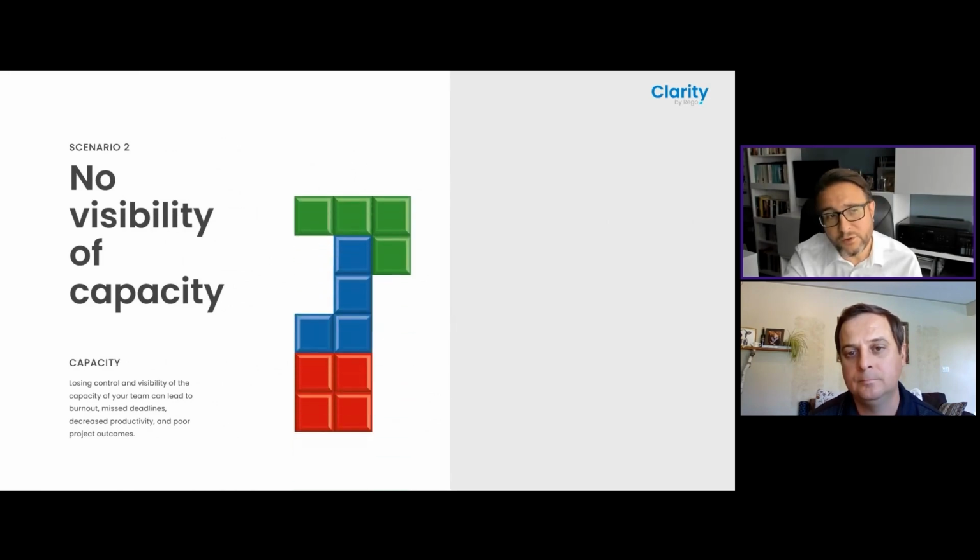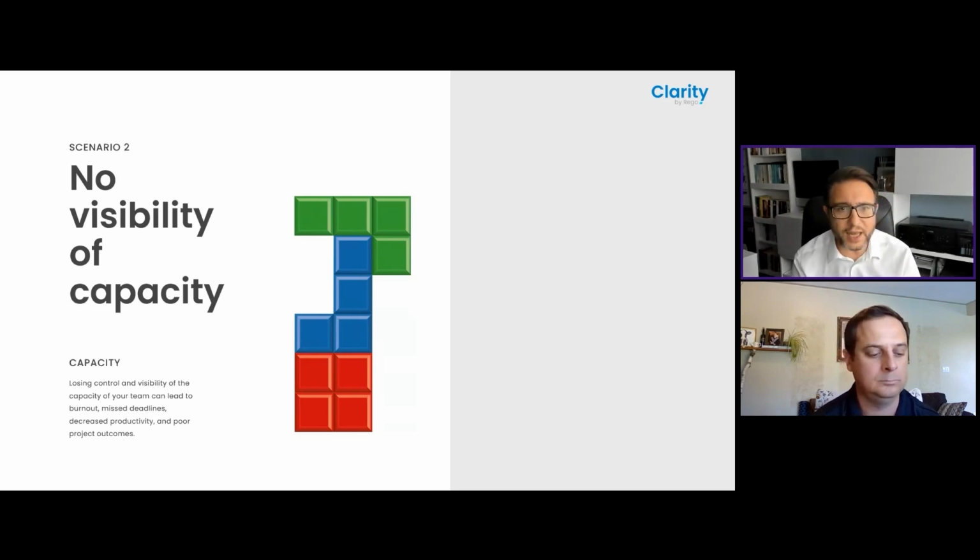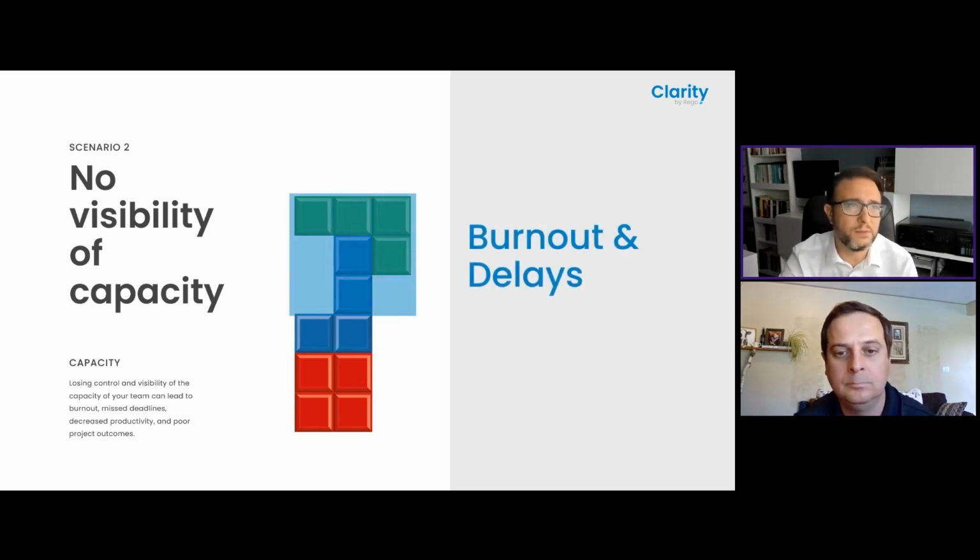What about if I don't have control of my capacity? In this instance, it's probably even worse. At least in the first scenario, I was able to deliver all 3 of my projects. But in this scenario, we're focusing more on the consequence of not having visibility into our team's capacity. When we don't have a clear picture of how much the team can handle, it becomes incredibly easy to lose control of resource allocation. And this results in the worst thing for a team, which is burnout.